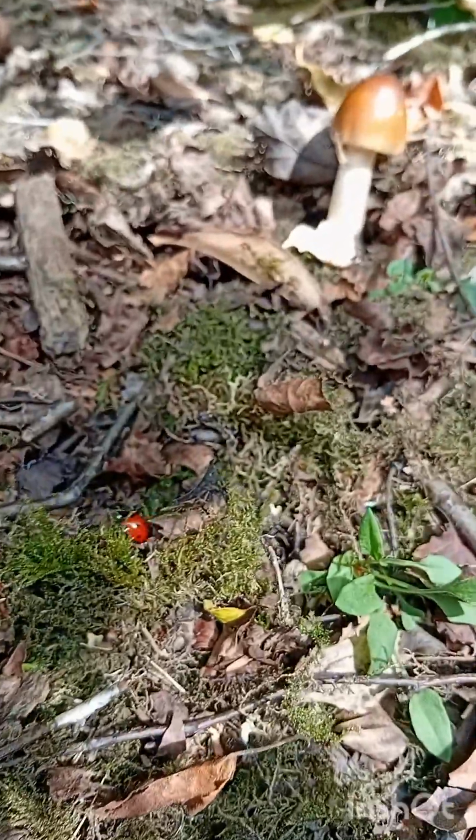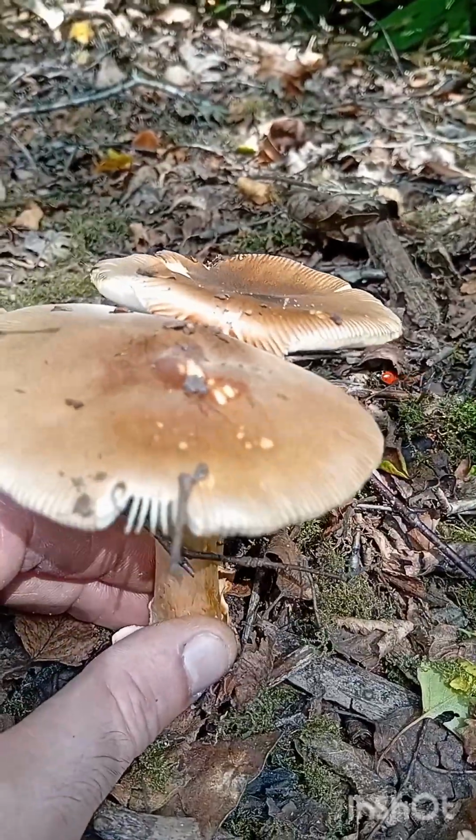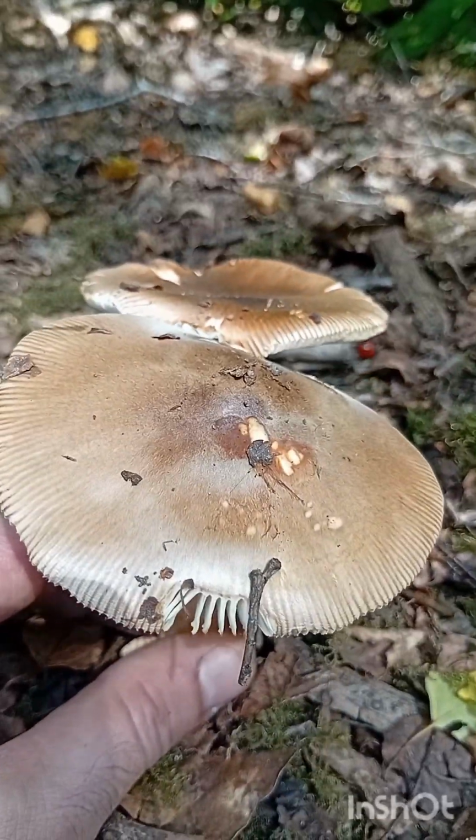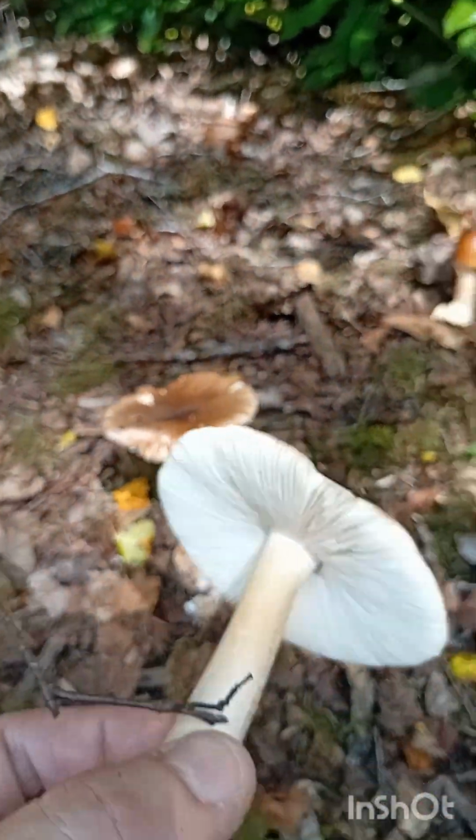Hey, there's a little dude there. You're right there, little dude. Ladybird on a mission. Well, this is what I like to do while I'm out exploring the old world. I learn the land as well, learn you guys. And that's an absolutely awesome mushroom.